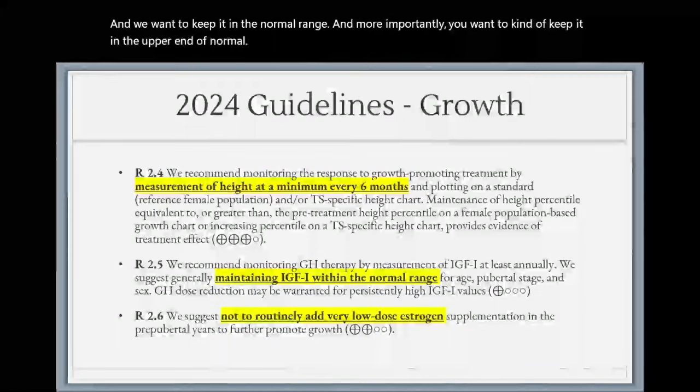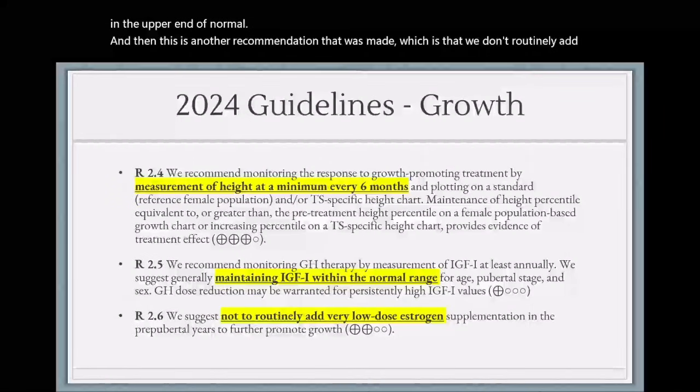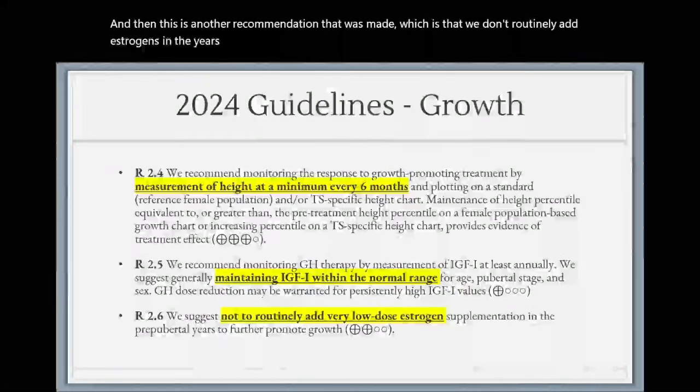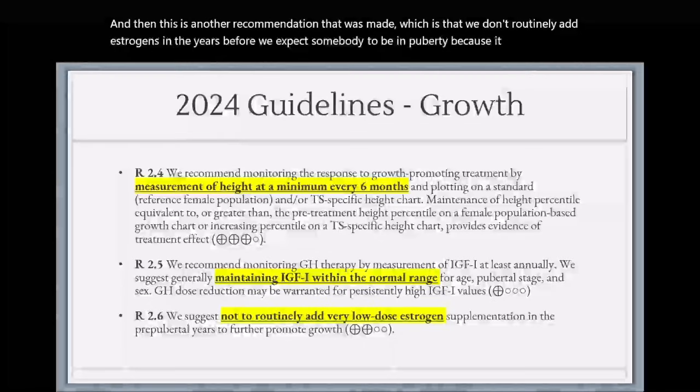And then this is another recommendation that was made, which is that we don't routinely add estrogens in the years before we expect somebody to be in puberty, because it doesn't tend to help somebody's growth.